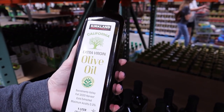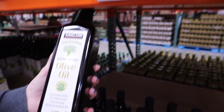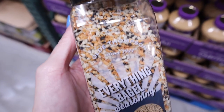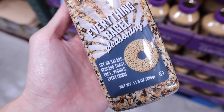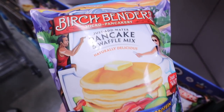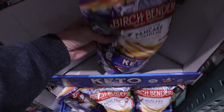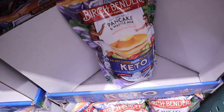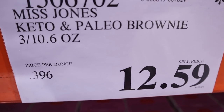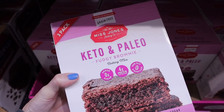They have the Kirkland California Extra Virgin Olive Oil, the 1 liter, $9.99. Massive container of the Everything Bagel Seasoning, only $4.49. Birch Benders Keto Friendly Pancake Mix, $13.99. I've actually never tried this. My mom has. She's not a fan. Miss Jones Keto and Paleo Brownies, $12.59. Never heard of these. It says they're grain free.